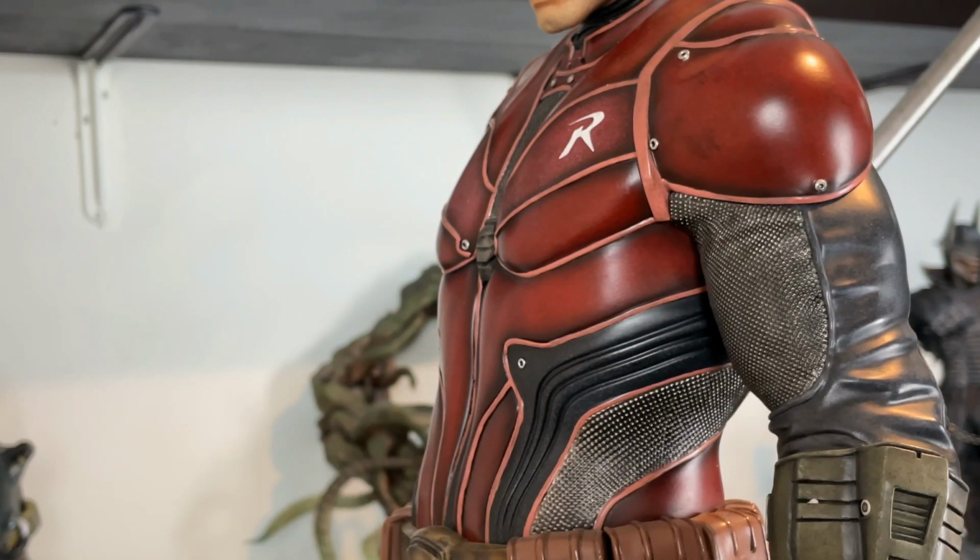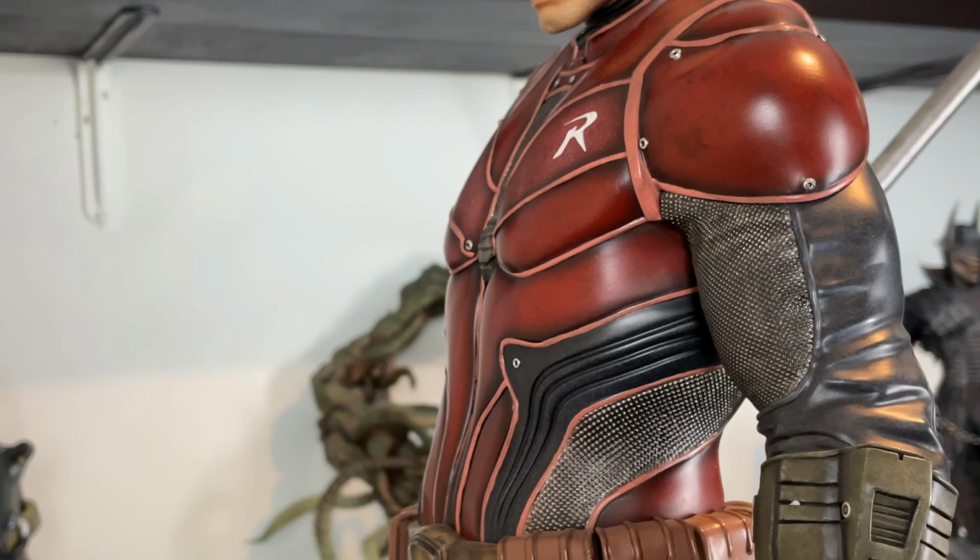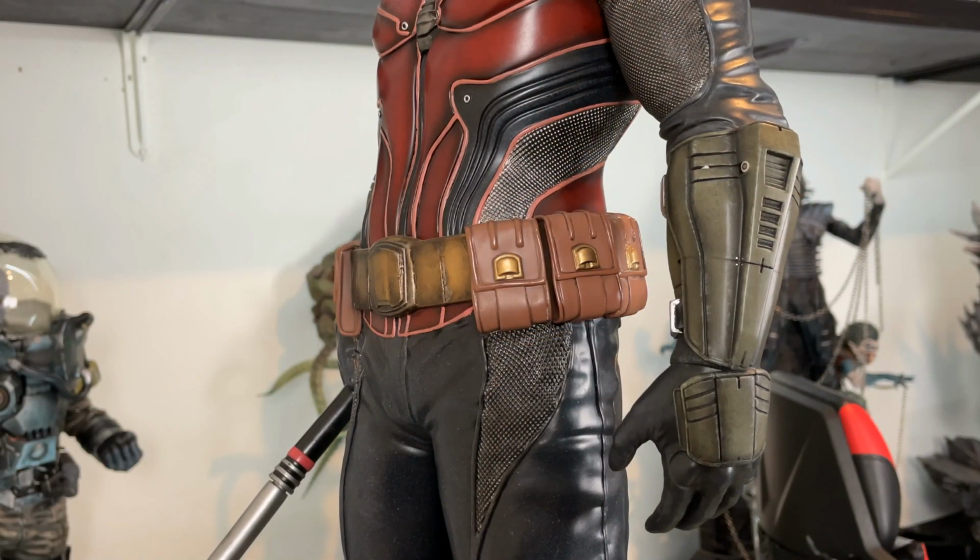Pretty nice, pretty dope. Let's go ahead and take a look, starting at the hand and then working our way up. Very nice sculpt.